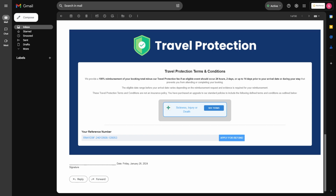When the guest receives a confirmation email with the receipt for the booking, they'll also get a section in that email about their added travel protection. From here, the guest can see the full terms and conditions for their travel protection and also apply for a refund. So in this case, maybe I sprained my ankle, or I got the flu, or someone in my close family died a day before my arrival date, and so I won't be able to attend. And so I go ahead and I click the Apply for Refund button.